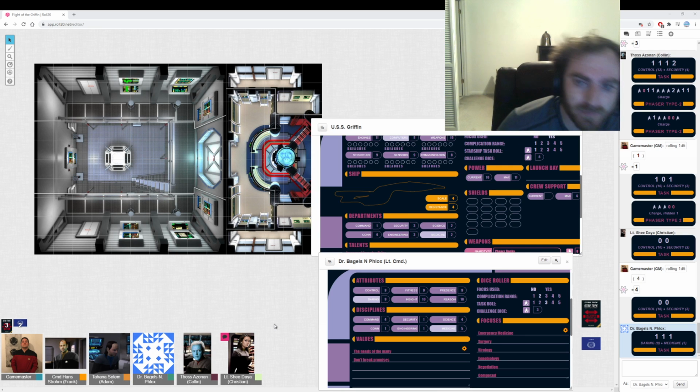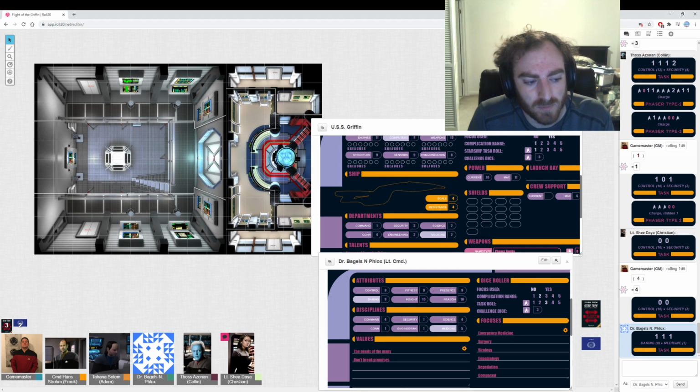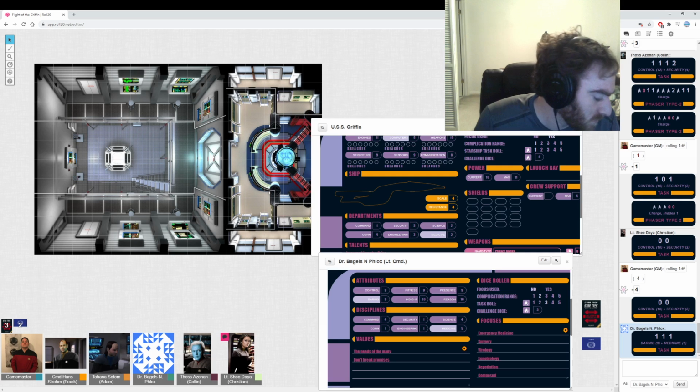Let's see, what do they want? I think they realize that they're under attack, so someone's going to attempt to shut the blast door and barricade themselves in. This is going to be a control plus engineering check, which they are terrible at. I think we're just going to keep it like that, see what happens. Difficulty on this was going to be 2. I'll bump it up to 3 because of smell-o-vision.